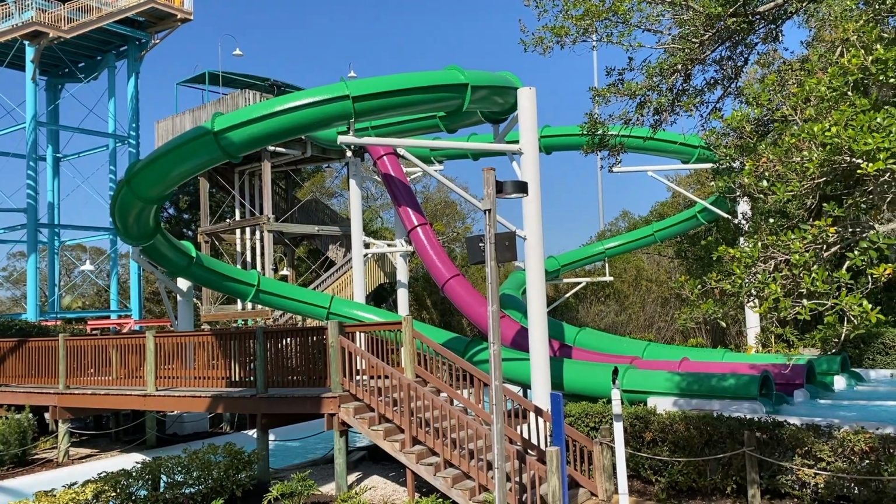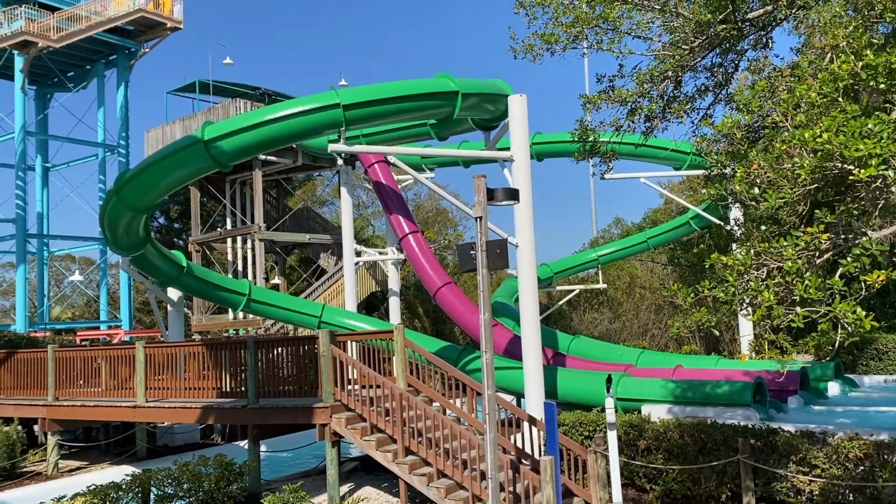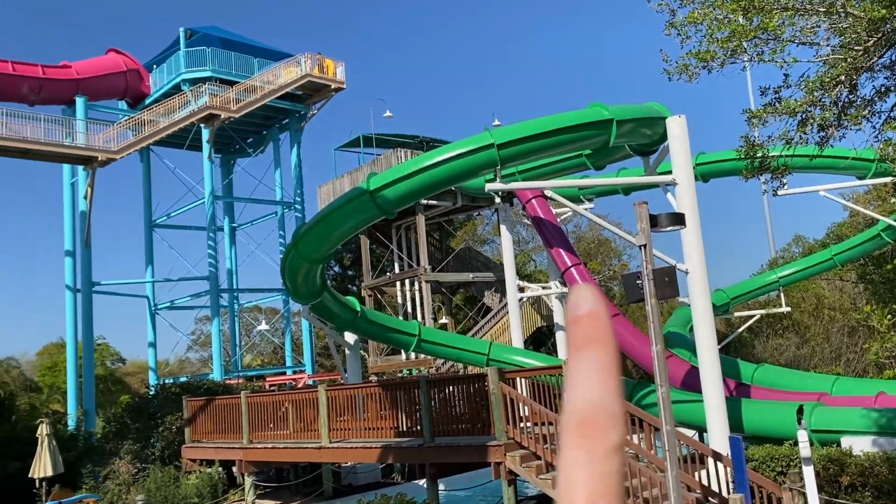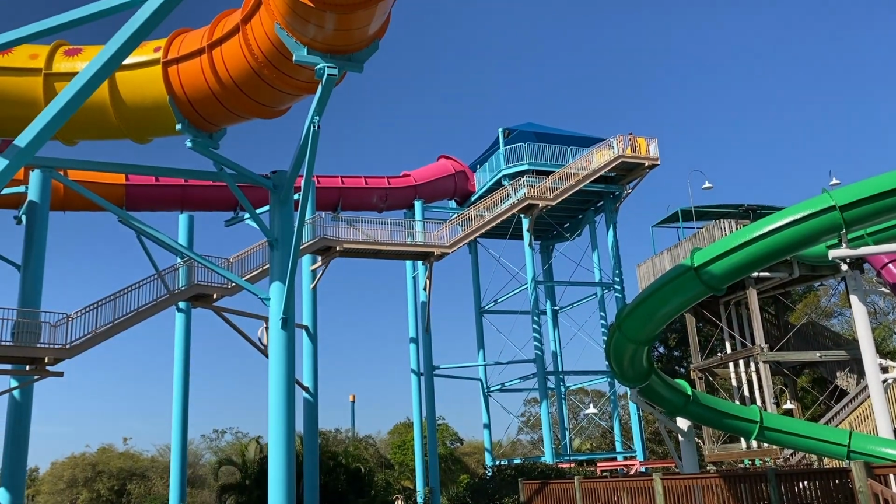We do have some POV footage in another video that I'll link above, but they definitely got a paint job this season. They look a lot better, and they kind of had to because they are right next to their new friend Solar Vortex. I think I heard a fellow guest describe it best. I do love that twirly bowl thing.